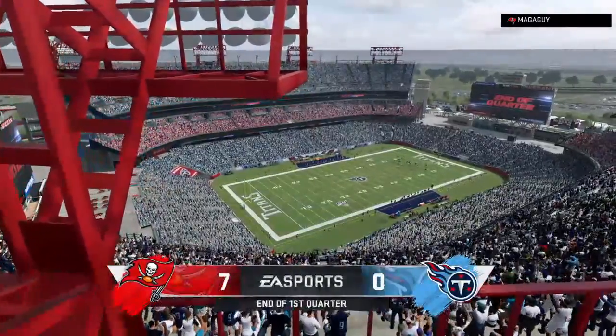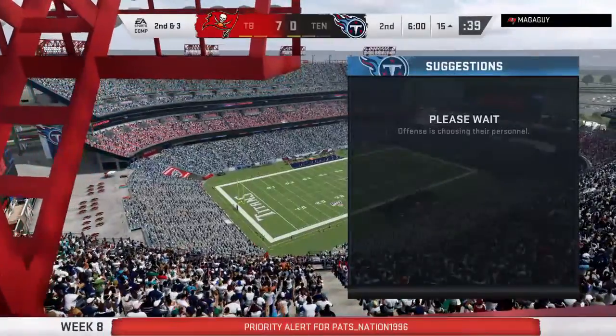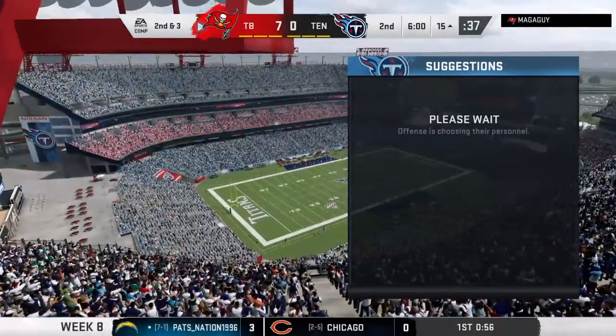After 1, 7-0 on EA Sports. Buccaneers 7, Titans nothing.